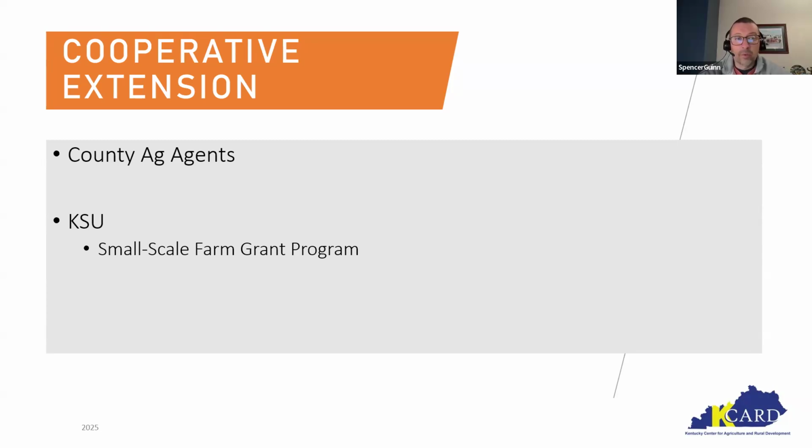But some of the examples that we use for this program, if you are looking for refrigeration space on your farm, so a walk-in cooler, walk-in freezer, or reach-in freezer or cooler, you can apply for up to $5,000 through this grant. There is no cost share. So if it costs you $5,000 to buy a walk-in cooler or a CoolBot, and that builds one to fit your operation's needs, then you have no money out of pocket.